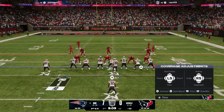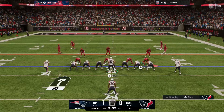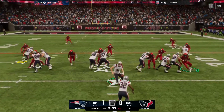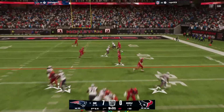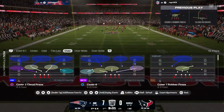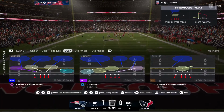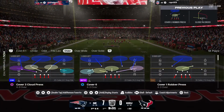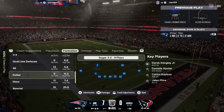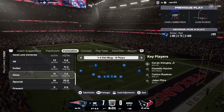Second and 6. Play action. May. His throw incomplete. Perfect example of the kind of attitude you have to play defensive back in the NFL. You want to be the only defender around, and you want them to challenge you. And on that play, he came through.